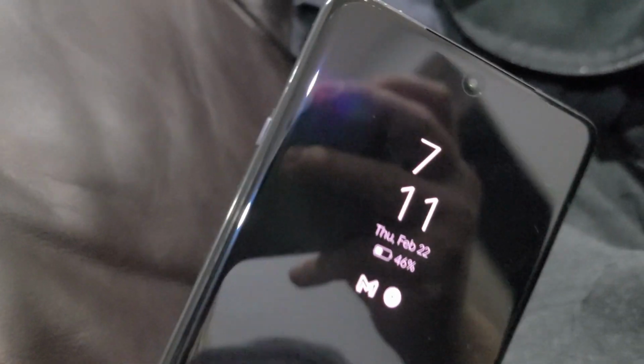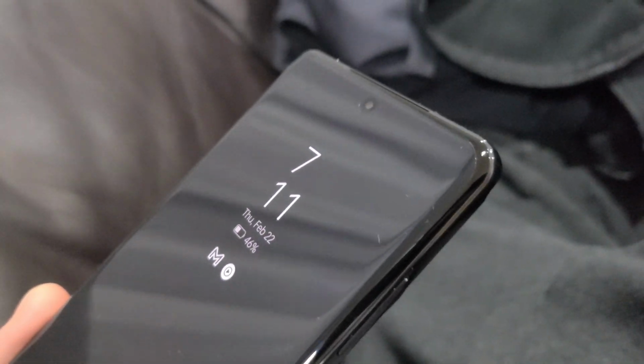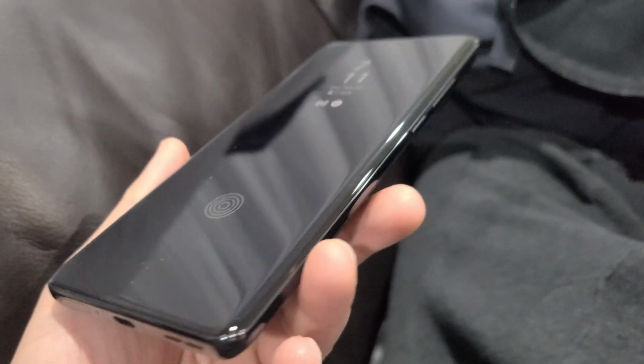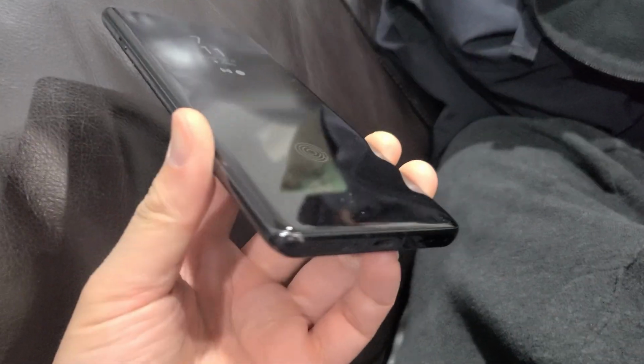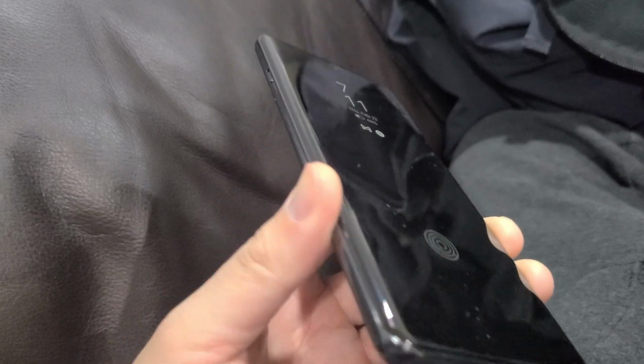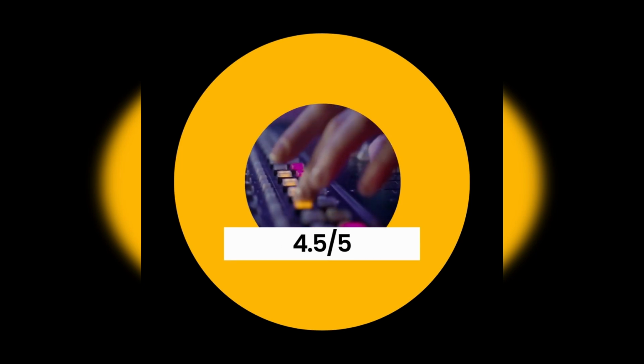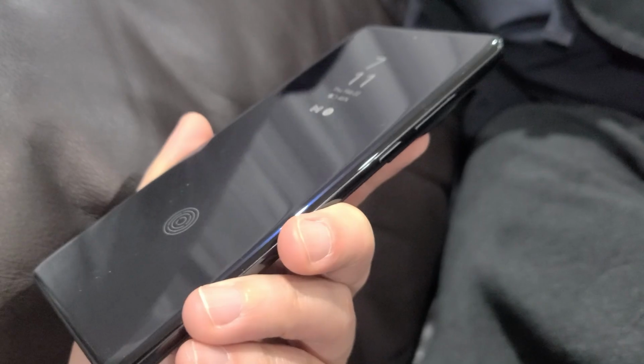Sink water, rainwater, shower water hitting it is fine, but you wouldn't be able to go in the pool and submerge it in the water, which I am fine with. I don't find myself needing to do that on a daily basis. Overall, 4.5/5 score for customization and features.